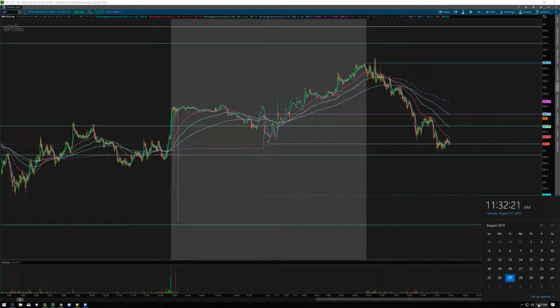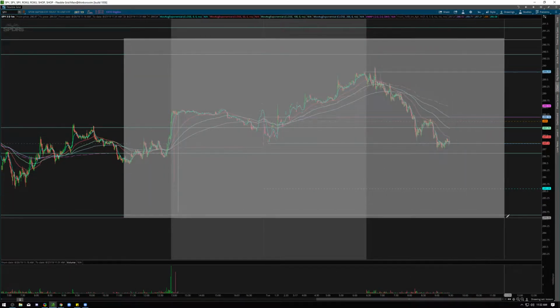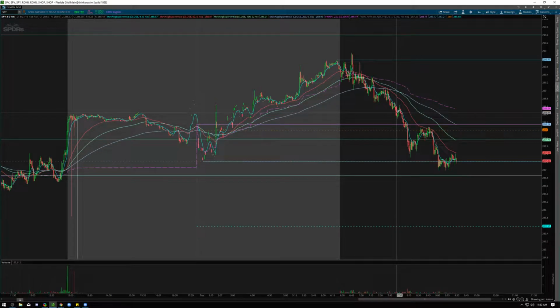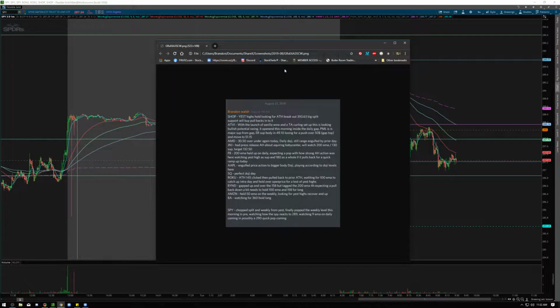Today is 27th August. Interesting day. Today was a little gap up and strong little squeeze pops here in the pre-market. So what we're looking at right now is a daily recap of the daily notes I post every day about the market before open. Never edited it. 7:19 a.m., posted a little bit earlier today.